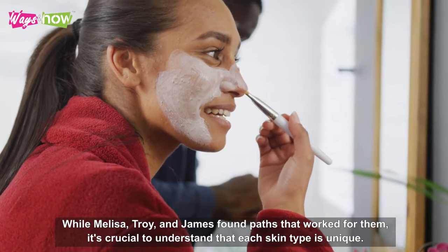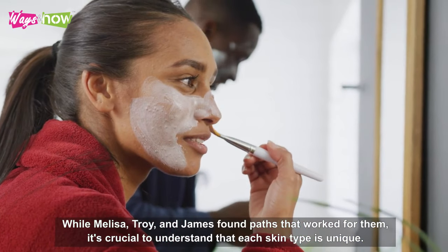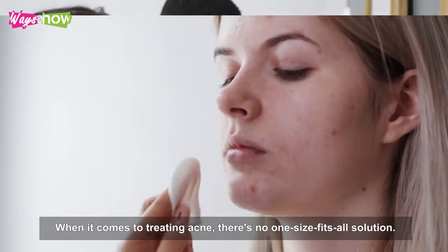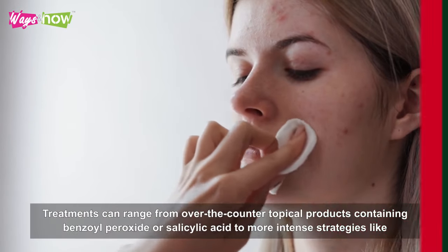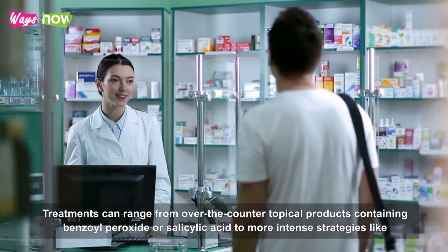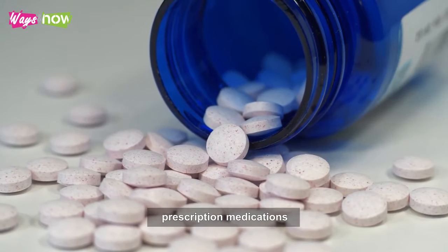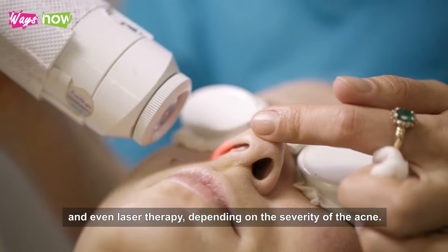While Melissa, Troy, and James found paths that worked for them, it's crucial to understand that each skin type is unique. What works for one might not work for another. When it comes to treating acne, there's no one-size-fits-all solution. Treatments can range from over-the-counter topical products containing benzoyl peroxide or salicylic acid to more intense strategies like prescription medications and even laser therapy, depending on the severity of the acne.